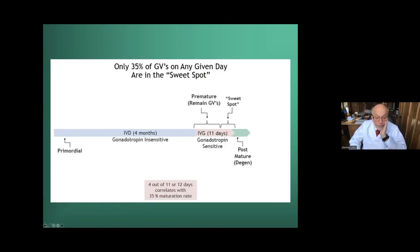That you start with these primordial follicles, and after recruitment, which is occurring daily, and it's pressure mediated only, you have 4 months of differentiation in those granulosa cells.